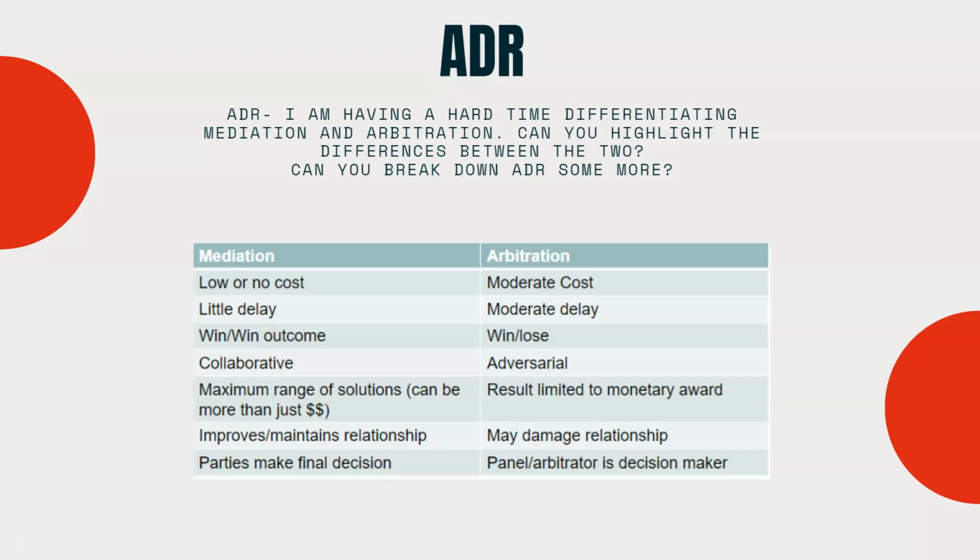There's usually less delay getting a mediation set up than there is an arbitration. If you remember, arbitration still kind of has a formality to it, and so you have to submit your pleadings of sorts, your documents, kind of like your complaint and answer style documents, and then you have an actual kind of hearing where the arbitrator hears both sides of the case.